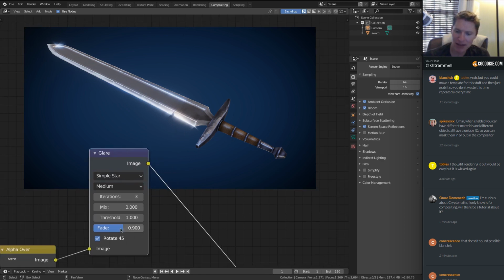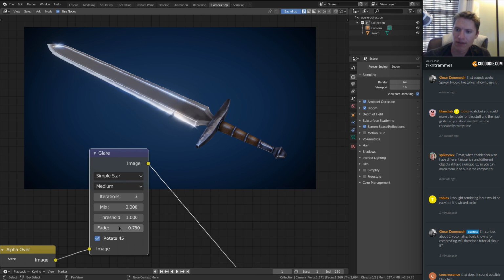It might be a little too strong. What if we, let's see, the fade. What if we turn that to like 0.5? Wow, so the fade only goes to 0.75. I'm going to right click and reset to the default value. Didn't seem to work. I guess it's fine. I won't worry about dimming it. I think that works okay.